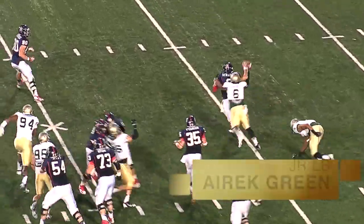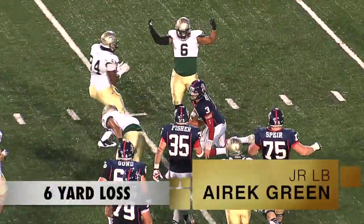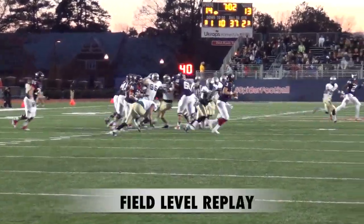Gets away from one tackler, but not Eric Green. Back at the 30-yard line. That is a quarterback sack.